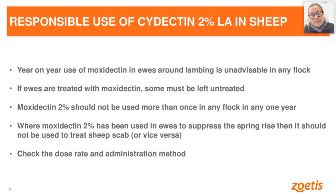So these are just some guidelines. And again, there's a lot more information on this on the SCOPS website as well. But again, just a few points to highlight is that the year-on-year use of moxidectin around lambing is unadvisable. And as I say, the big point, when ewes are treated with moxidectin at that time, it really is important to leave some untreated. Aim for at least 10% left untreated, but again, if nutrition is good and that side of things, then we can leave more untreated. And again, moxidectin 2% shouldn't be used more than once in any flock in 1 year. So this comes back to the point I was saying about the fact it can be used for scab treatment as well.